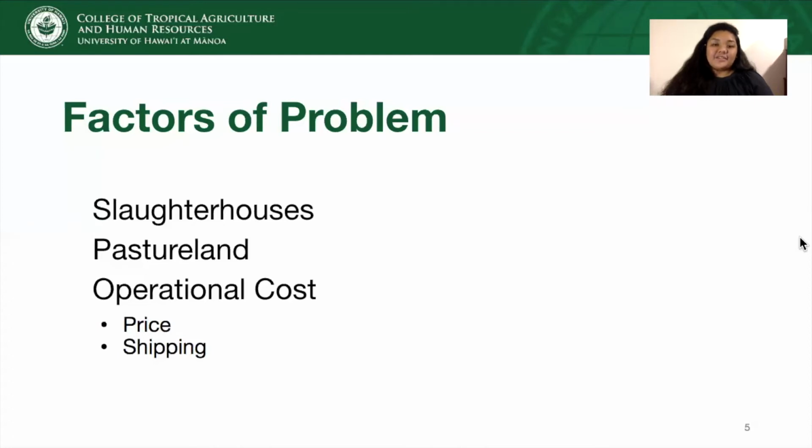The final factor of this problem are operational costs. Operational costs includes the maintenance costs of the cows, which includes resources, land, fences, and physical labor. It also includes our shipping and oil prices when we ship our cattle to be finished elsewhere.